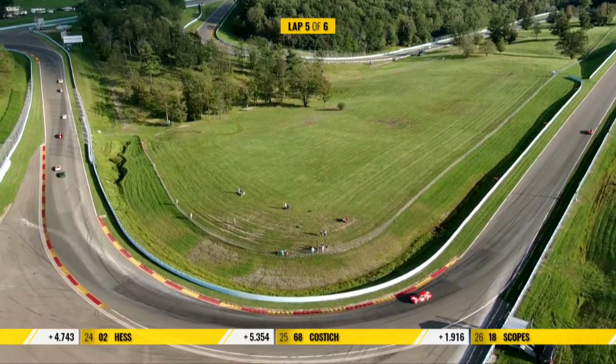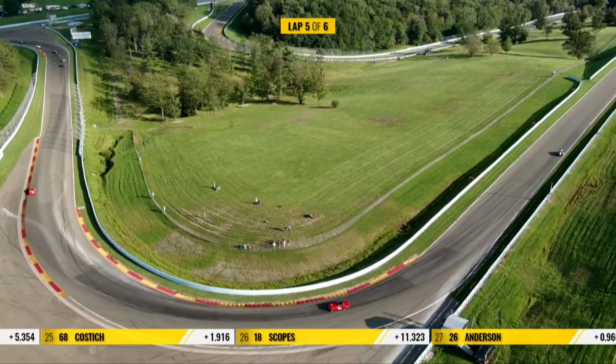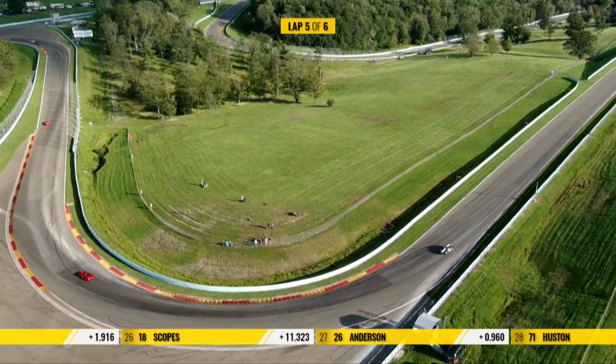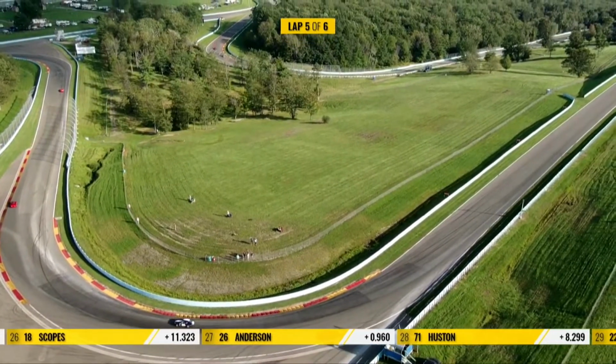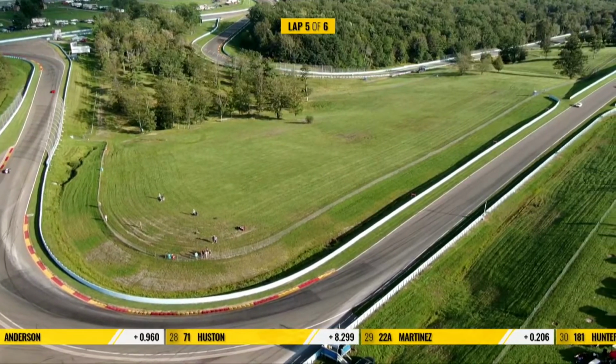Okay, looks like Paul Conkle's coming under some duress there from that Alfa Romeo as they come into turn 9. Going up the hill, making this left-hander. MGB versus Alfa Romeo.